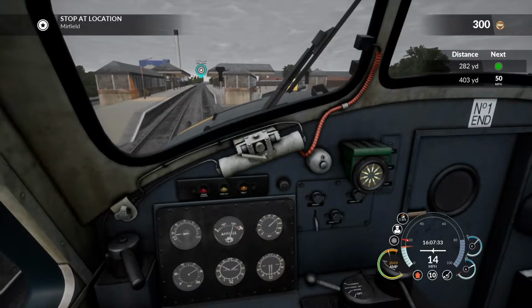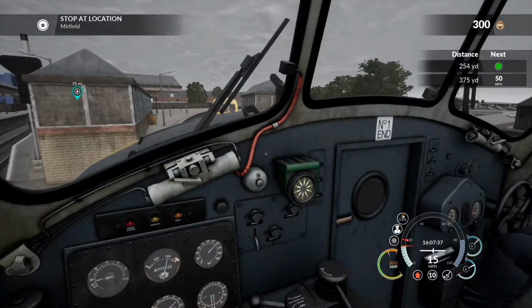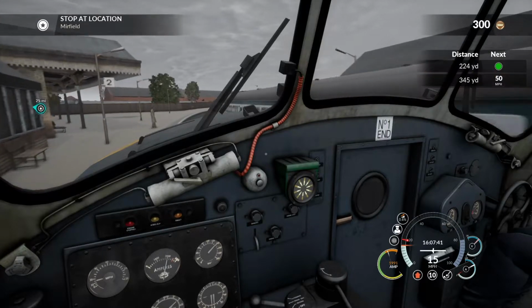Hello, little passenger train. Just a Saturday special.